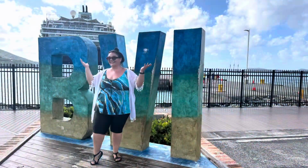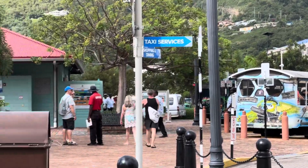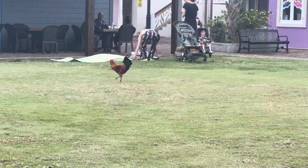All the ports have these brilliant photo opportunities, so you could get your picture done in front of the ship. At the Pier Park here at Tortola, there was loads of shopping opportunities, loads of things to see, and duty free, of course. Whoa, big bird.